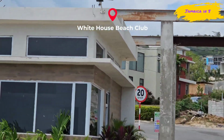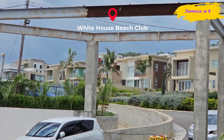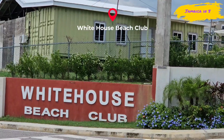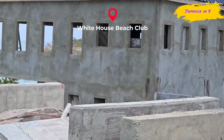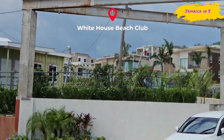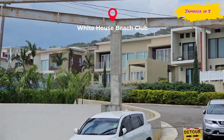It's going to go from Hodges in St. Elizabeth to Negril. So because of that, you have a lot of development in anticipation of the highway coming. So this is just one of many developments that are going to happen in the area. That's the beach club over there, and somewhere here that will be the tunnel that you go under.